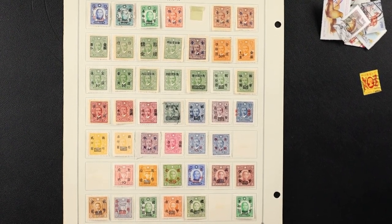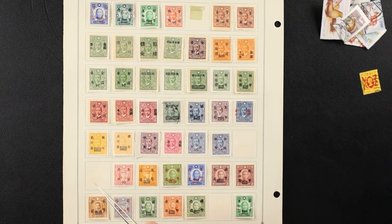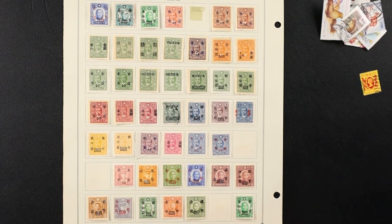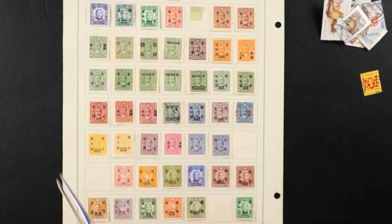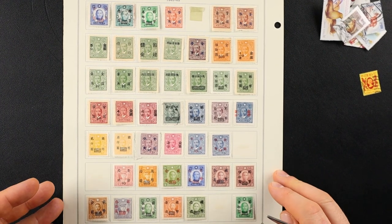Most of these just seem to be mint hinged. There is one used one. A couple have been removed. A few, actually. Four of them. That one's used. Neato. Hey. Those are nice. This page is beautiful. Jeez. I like to see that.